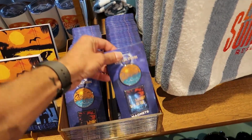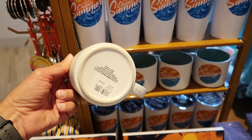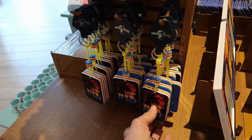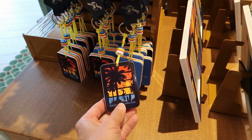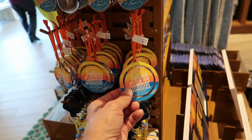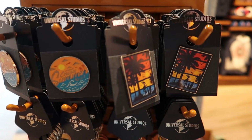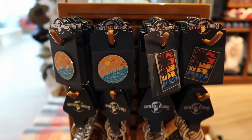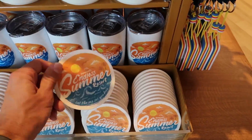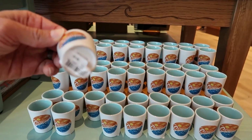Some magnets for $15. A couple of other, this is a smaller mug for $15 as well. Little Christmas ornaments. This is actually a keychain that floats. And this is $8. Christmas ornament for $19. Another keychain here for $8. And they also have some pins that are $8 a piece. Some more coasters for $6. Some shot glasses here for $9.